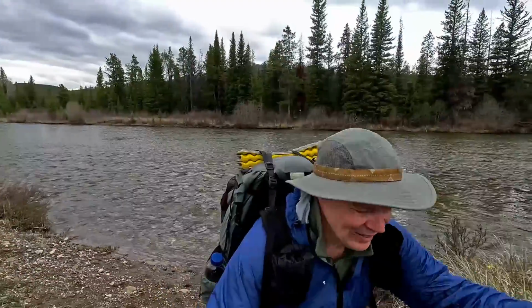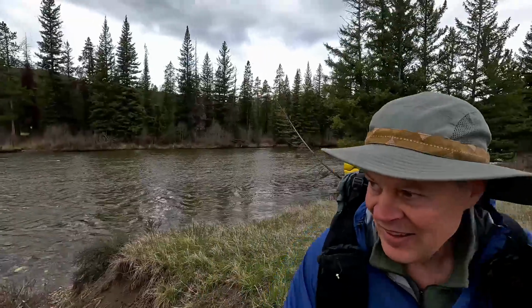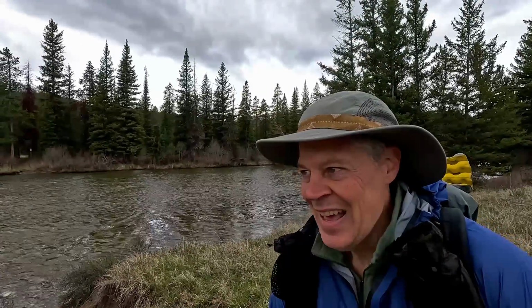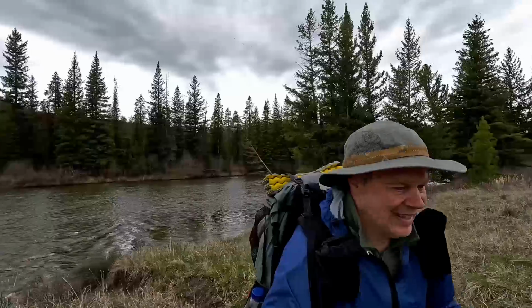Wow. Okay. That's an adrenaline rush. That was easily the most dangerous ford I've ever done. Crotch deep, frigid water, pretty strong current right at the deep part too. But I made it. Now I just gotta hike like hell to warm up.